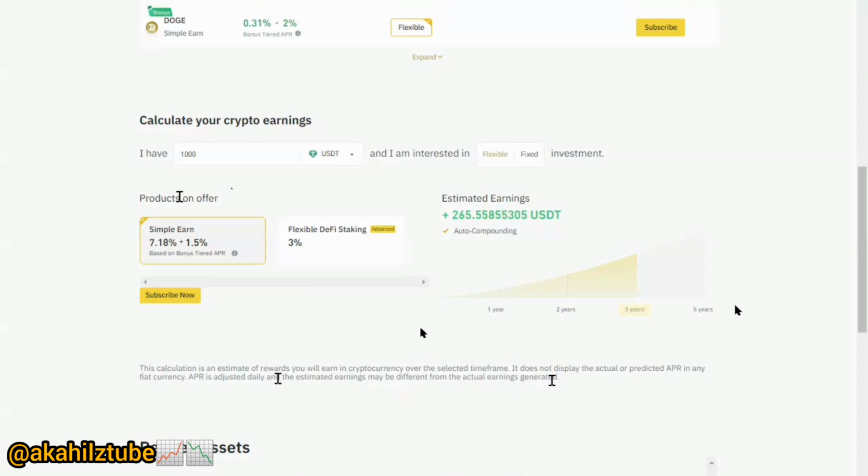This is full transparency. Initially, what we have here is 1,000. By default, you'll be seeing 1,000 USDT here, and you can decide to see if it's a flexible investment or a fixed investment. For the return on investment, you'll be getting 265 USDT if you put it in a flexible investment for 3 years.